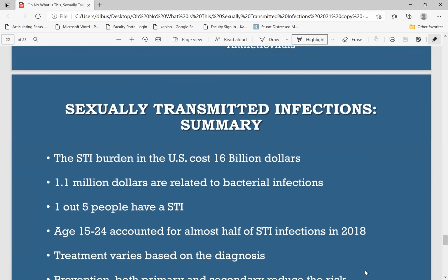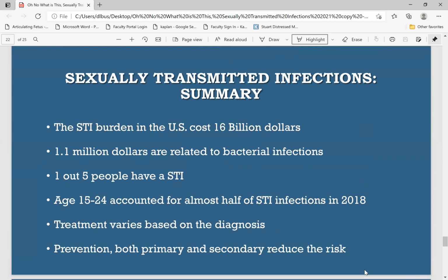And in summary, the sexually transmitted infection burden in the U.S. cost roughly $16 billion in 2018. $1.1 million were related to the bacterial infections like chlamydia, gonorrhea, and syphilis that can easily be cured with antibiotics. 1 out of 5 people in the United States have a sexually transmitted infection, and the age group of 15 and 24 tends to be your higher risk age group that account for half of the sexually transmitted infections in 2018. Treatment varies based on diagnosis.